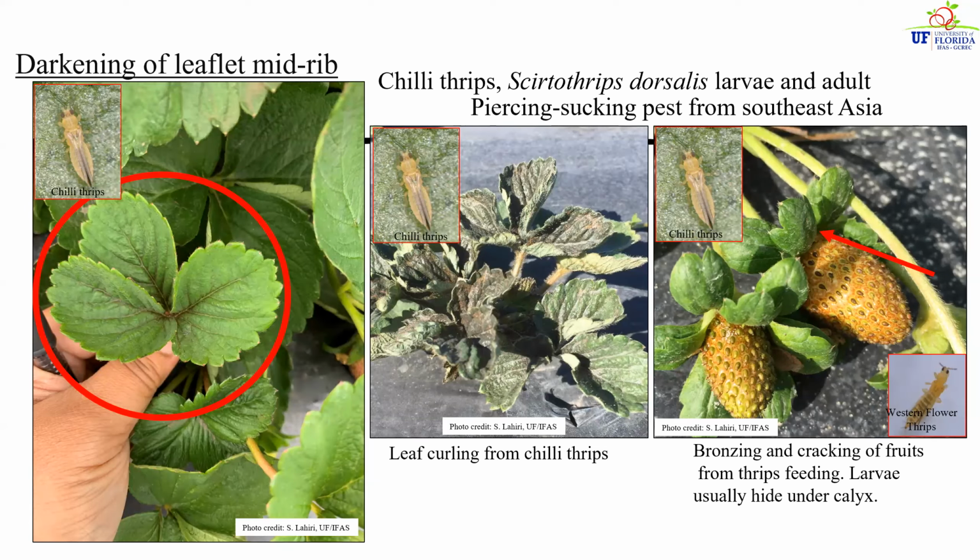Intense infestations can lead to leaf curling, leaf necrosis, and plant death, and highly infested fruits look bronzed and cracked from the thrips feeding. Commonly, the larvae can be found hiding underneath the fruit calyx, along with western flower thrips, which can also be important pests in strawberries.